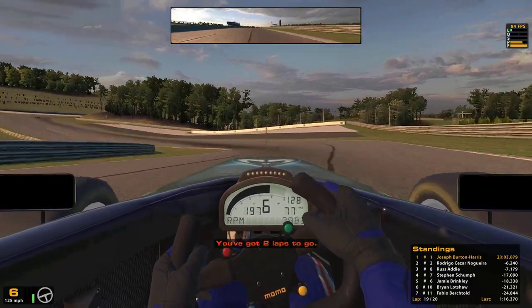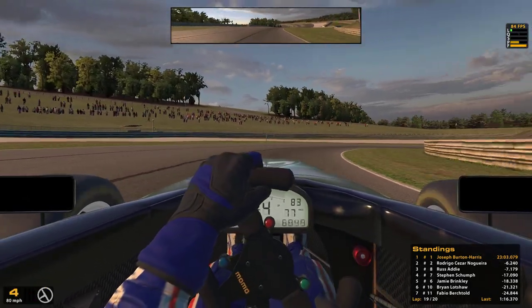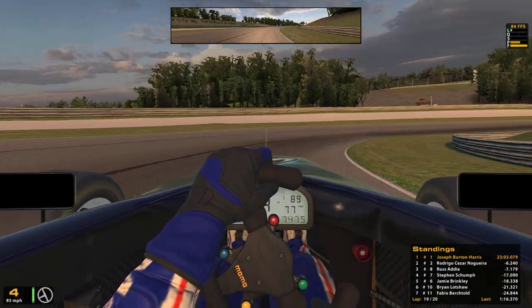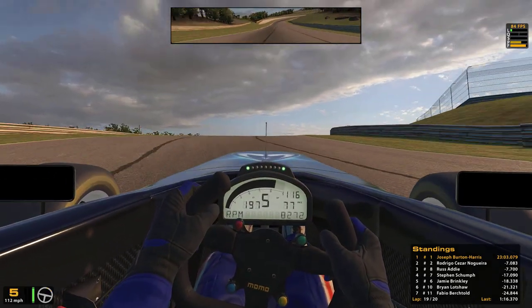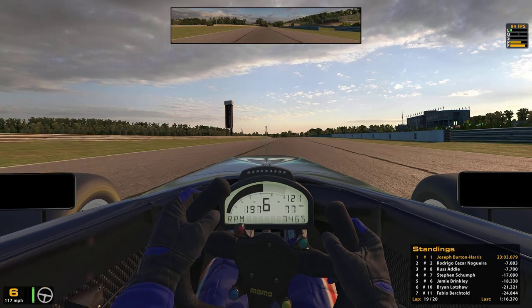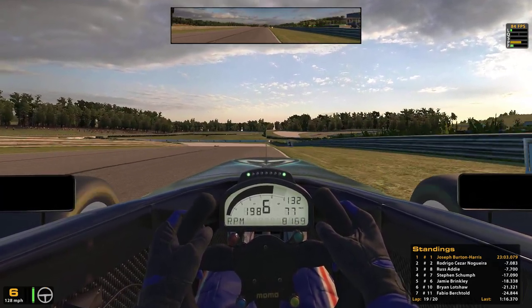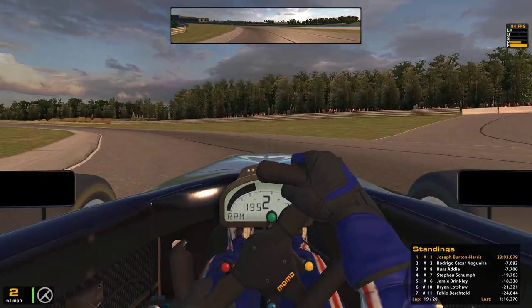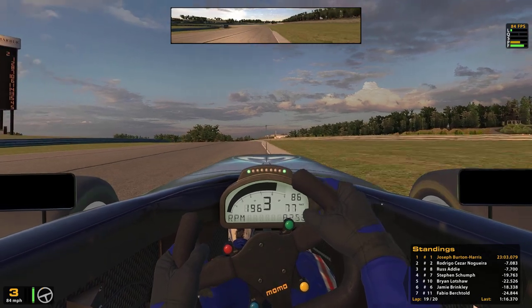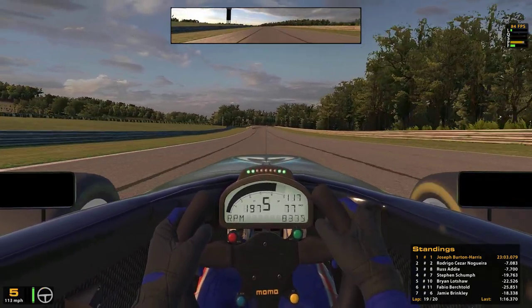Got 2 laps to go. Man, this thing is just on rails. Provided I can keep the rear underneath it in some of these corners, it's definitely a good setup. That car's a lap down. Some of that old knowledge came in handy.